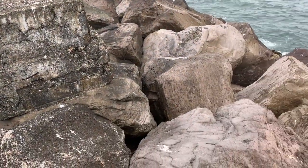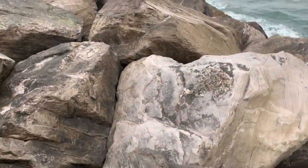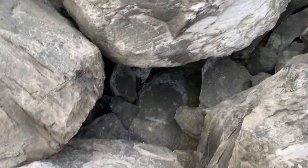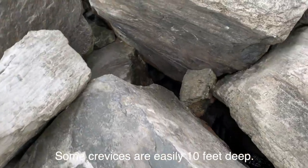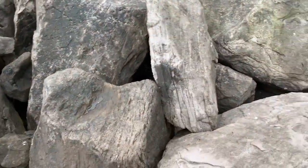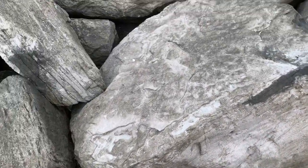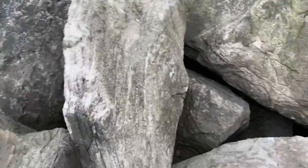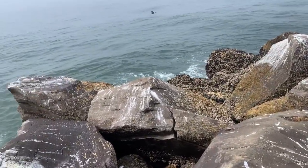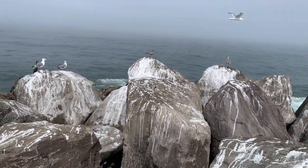Run this pole, go this way. Probably the safest route. Not that any of this is safe. You can seriously fall down these cracks and you can get very, very injured. This jetty, ooh. See that green moss? That is slick. That is slick as can be. When it's wet, do not fool with that. This is the end. It's like the seagulls have made this home. It's so gross.